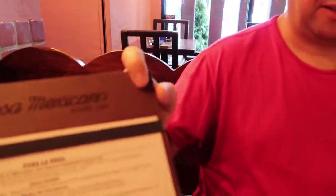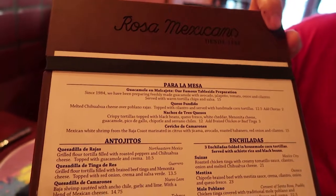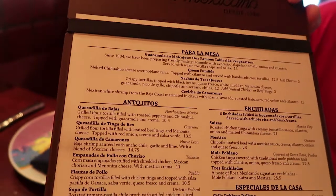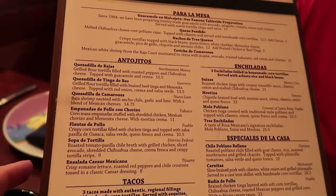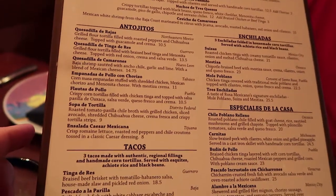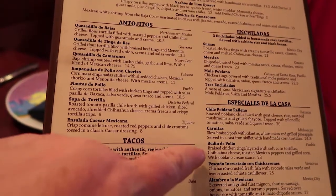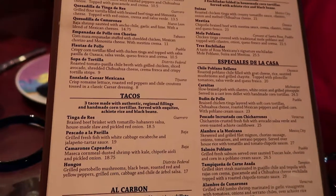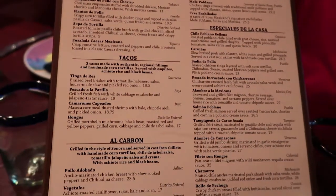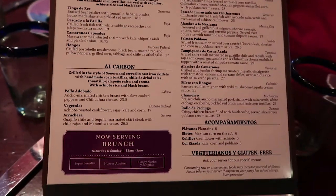I'm going to show you the menu. You can also go online. One of our favorites, they changed the name. We still call it by the old name. It's the Boudin de Pollo right here. It's probably our favorite thing.